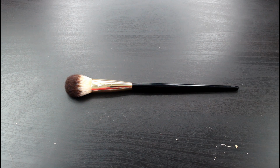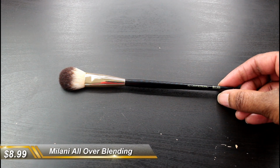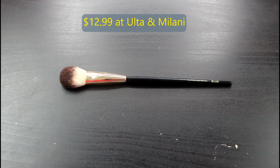And now another good quality brush for not so affordable price. Well, it's an affordable price, I guess. It's just that I don't know. These Milani brushes, this is from Milani, they all seem to be overpriced to me. This is the all over blending brush from Milani, and you can pick it up for $8.99 from Target.